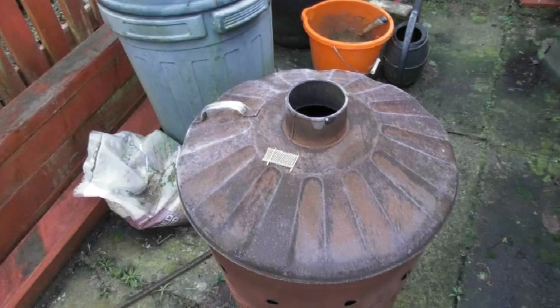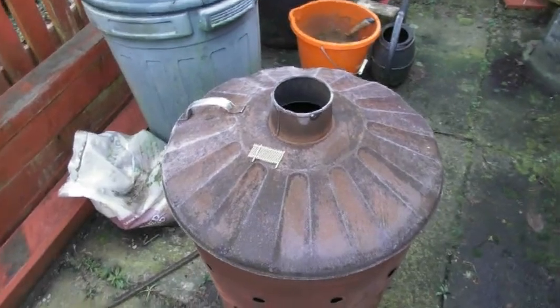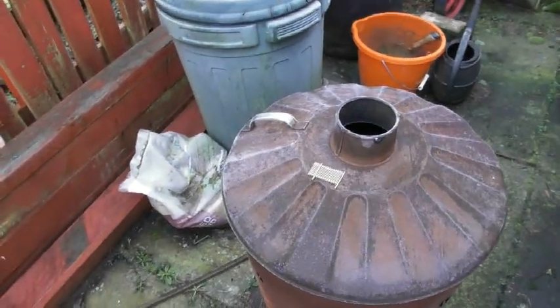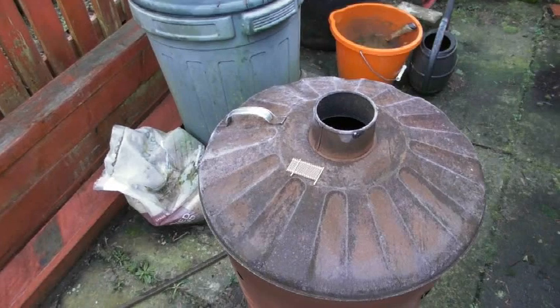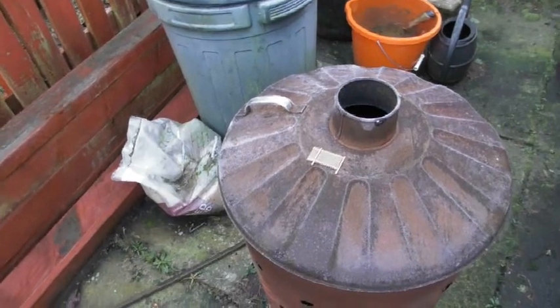Okay, I've come outside just for a couple of minutes because I'm going to actually now spray the fencing, and I'm using Halfords grey primer. I actually had it left over from when I had a black car. This was the primer you used if you had to do any repainting. So I've got it, and it'll do just the job.